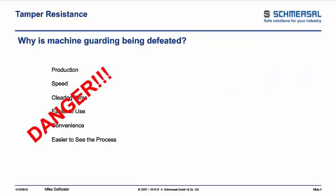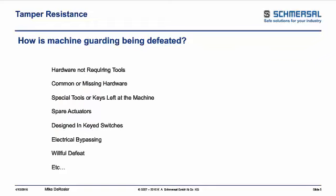So we're going to look at a couple of those different issues. And because of that, when you see that note, danger, up there, this is where injuries are occurring because of defeated guards. So with that, what are we seeing? How is it being defeated that is leading to injuries? The list up there, we're going to go through a couple of different examples of each one of those.